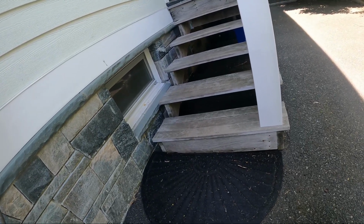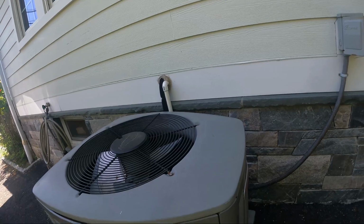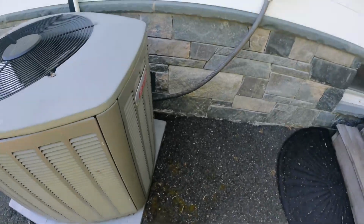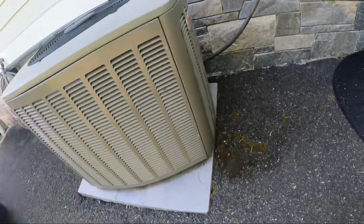Definitely. So I'm going to do all my steps as far as what I want to check out. I'm also going to eventually open this and test the motor and the capacitor, different things like that. Because if those things are dead, hey, let's swap that out and get this up and running. Awesome. Thanks so much.